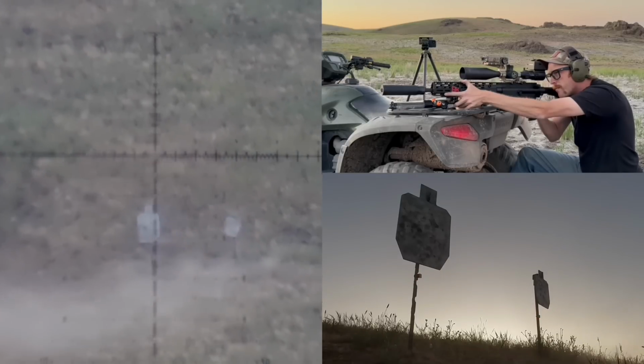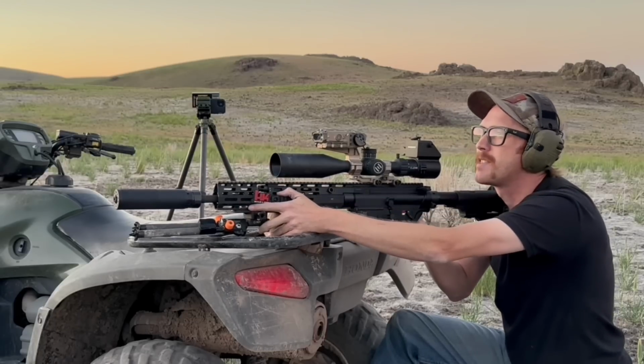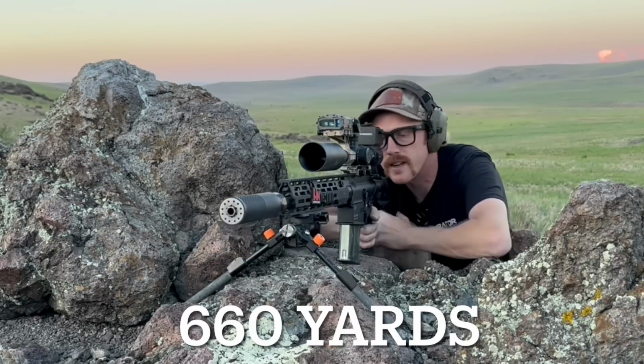Let's hit the big one. Oh, pulled a little bit high, but there we are at 475. Just hammering. Here we go, off on my favorite rocks. Let's go ahead and load it up and try to engage.